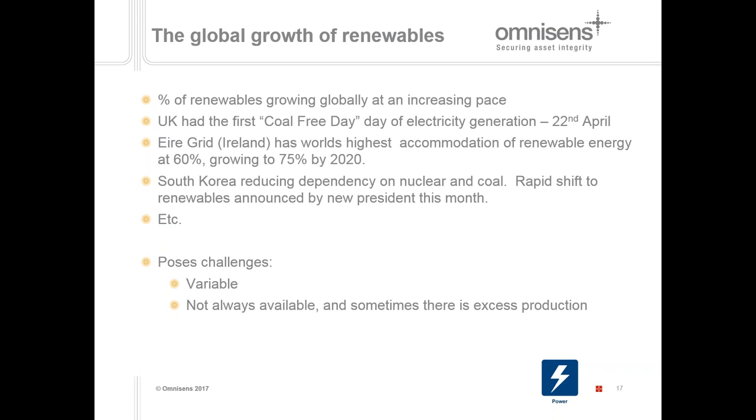So some of the biggest challenges that it poses is the variability of the energy generation. So obviously if there's no sun, there's no generation from solar. If there's no wind, then there's no generation. And sometimes there's too much there. So what do you do with it? And there are some very good techniques for being able to transmit more power than the grid is actually intended for. And I'll talk about that in a couple of slides here when we talk about dynamic cable rating.